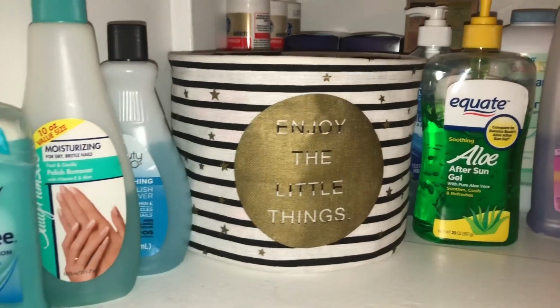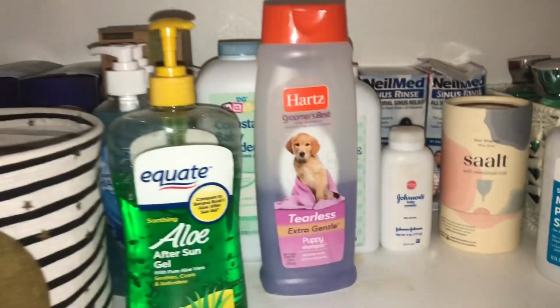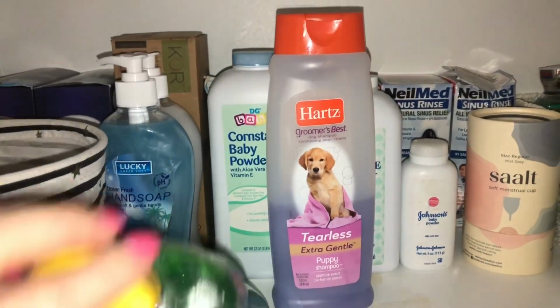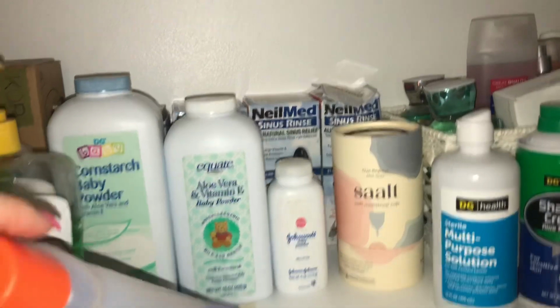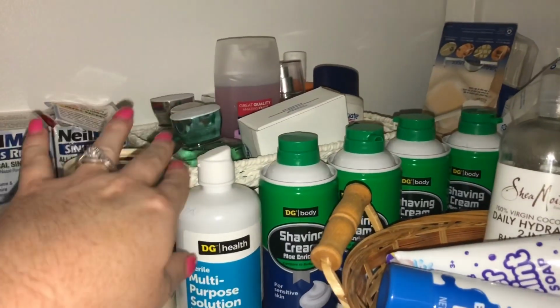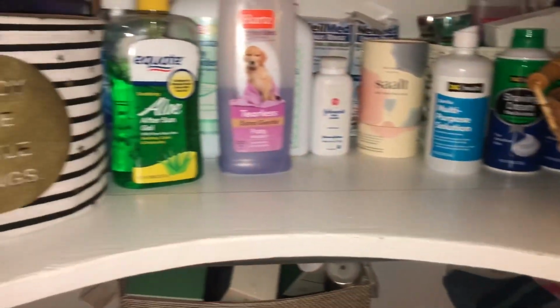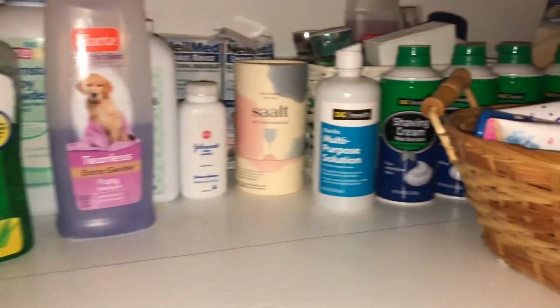All right, so this is the second shelf ready to go. It's nice and organized now. I put the hand soaps that I found on the top shelf back there. I've got the baby powder back there, all the saline rinses, the body soaps, Q-tips and cotton balls back there, the tampons, all the bath time stuff right here in the front. So the things that are easiest to get to are the things that we use the most. So I like the way that looks.